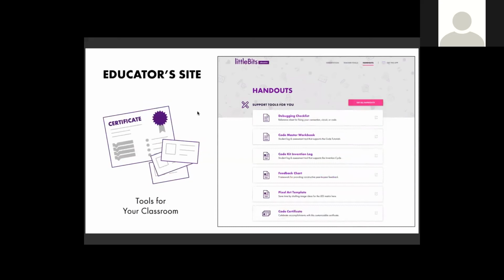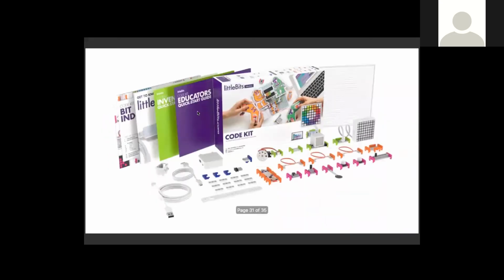And when you're finding something that you can't find, we have easy access to our customer service where they can help guide you and find additional information. Everything you need to start is within the Code Kit: quick start guides, all the materials, a bit index, which teaches you all about the individual bits.